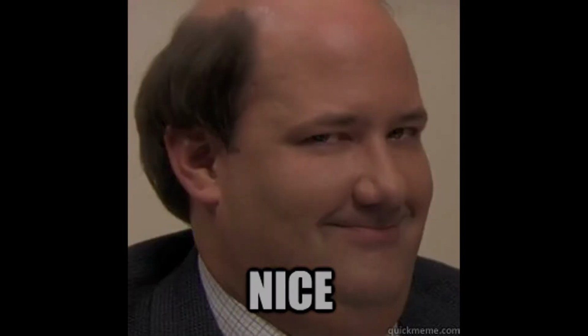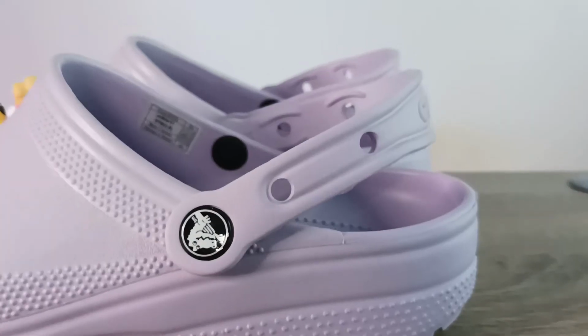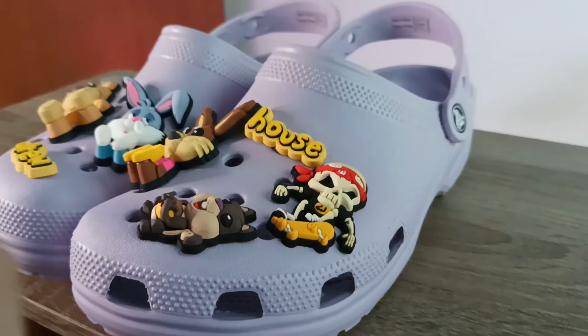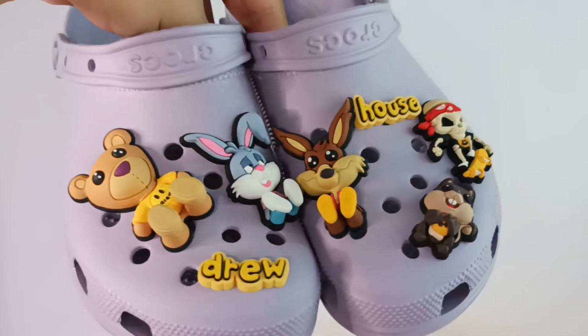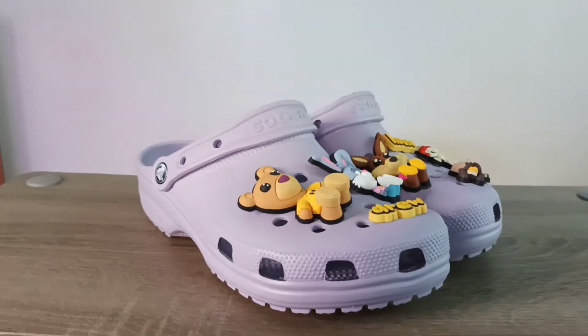Nice. If you didn't already know, then let me tell you, Crocs are some of the most comfortable things you'll ever put on your feet. And while the design may not be too pretty, the function aspect is there. If all you care about is the name, then you might as well just go for Yeezy foam runners, but I'd personally go with Crocs over those any day of the week.